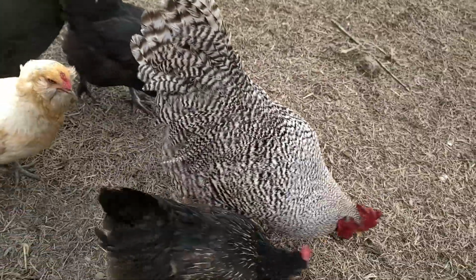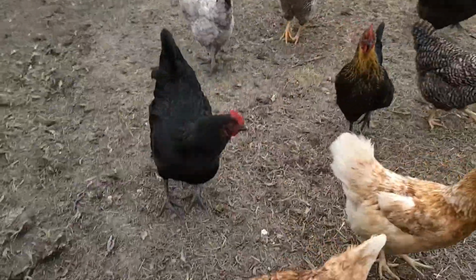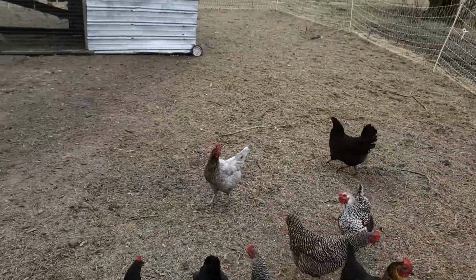There's chicken poo everywhere. My big pretty rooster here. There's the other one. And it's just been really good for the ground. They've really done a good job out here. But we're fixing to move them on down.